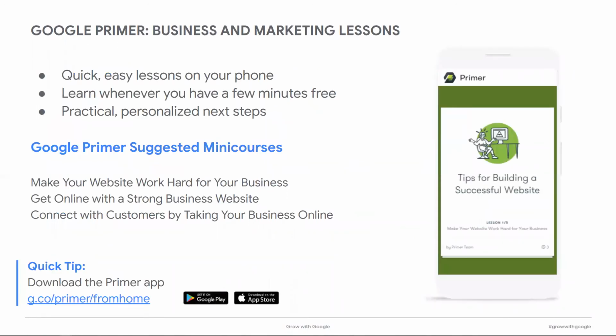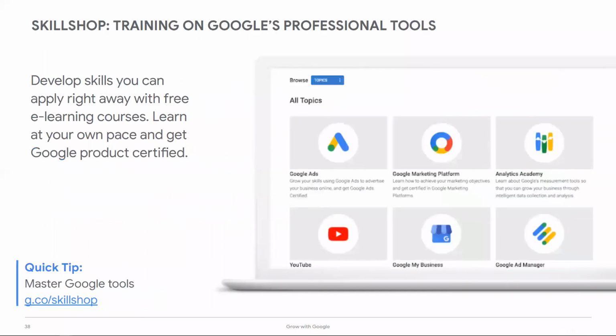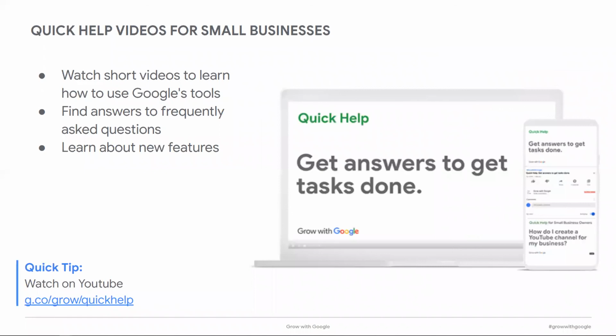So Google Primer, this is an app that's available free, Google Play, App Store, it doesn't matter. It's quick marketing lessons that are less than 5 minutes each. Skillshop is where you can go to get more in-depth training. It used to be called Academy for Ads. It's a one-stop center for everyone that uses professional Google tools. So training on Google Ads, Google Analytics, Google My Business, lots more in there.